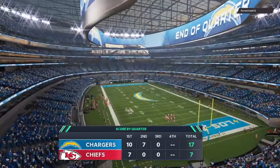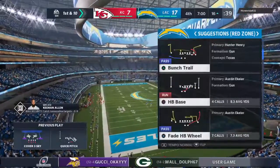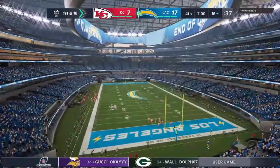To advance to the AFC title game. You are watching the NFL on EA Sports.